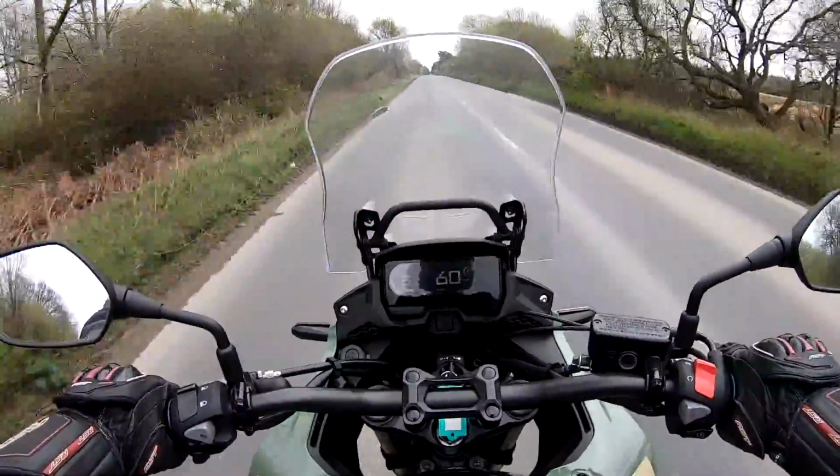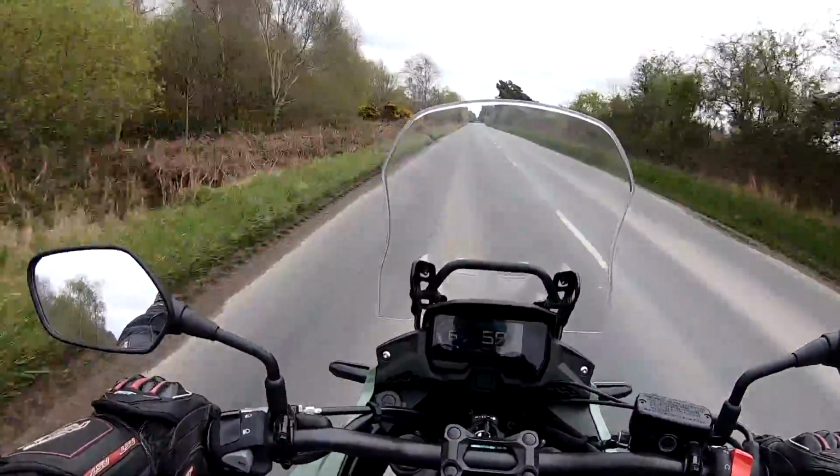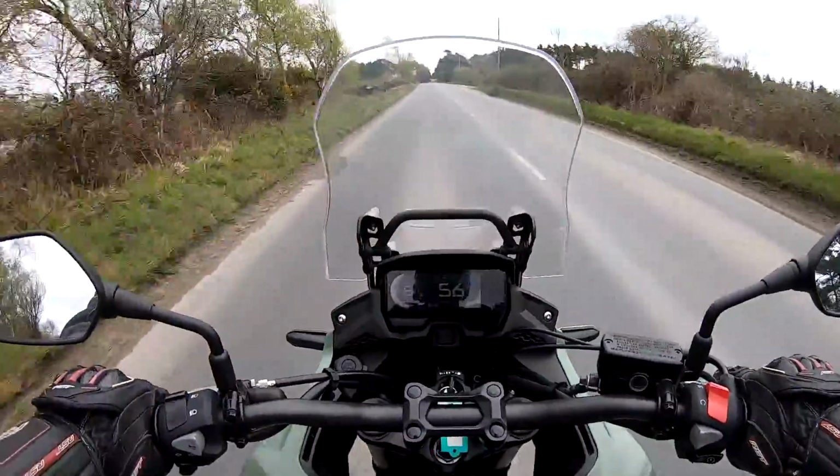There are no riding modes at all on this, but to be honest, you just don't need it, you don't want it. This bike's about simplicity. The throttle response is very, very mellow and soft, no problems there at all.